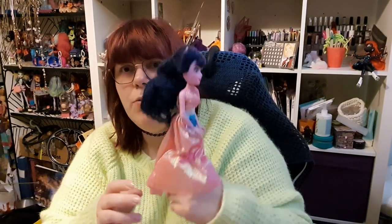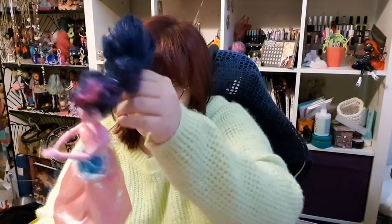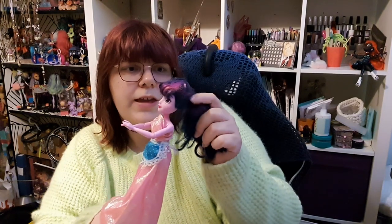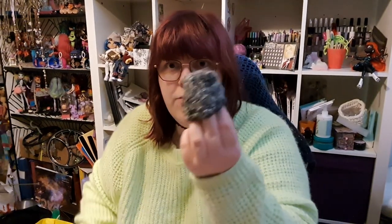Okay, free Twilight. She has a ponytail. She doesn't have her glasses, but that's fine. This is not her dress, and someone tied a little, what's it called, an apron around it. She doesn't have any shoes. Again, hair needs some TLC, but they have been well loved, which is cute. Oh, okay, we come with a hat. Someone's made a hat for them.